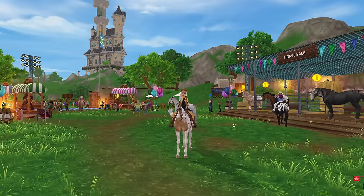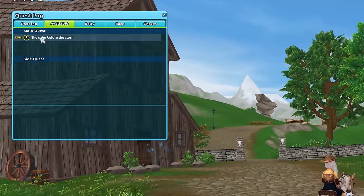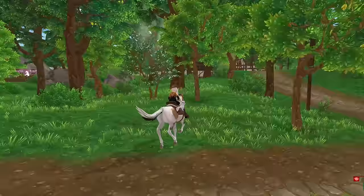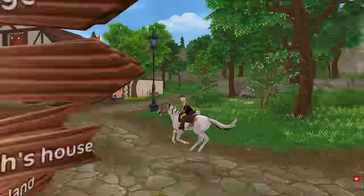Okay, so now that we've talked about the bazaar, we're gonna ride off and we're gonna start the quest. So where are we going? Okay, the calm before the storm in Firgrove. I got my little fox all ready to go who loves adventures. And I'm pretty excited about this quest because it's supposed to revolve around the Vala witch, which I personally really love the story of.